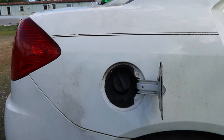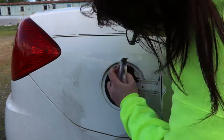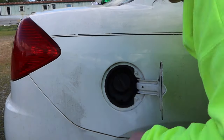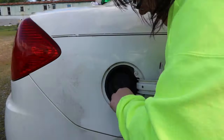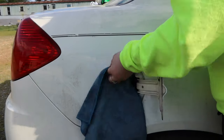Anyways, I'm being silly. But I just decided, hey, why not? Let's clean the inside of the thing too. So that's what we're doing. I'm cleaning it. I do want to clean the trunk one day. I just knew it was going to get dark soon. Y'all can tell it's already getting a little bit darker than it was.